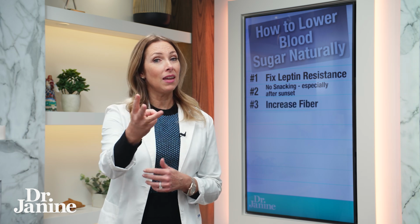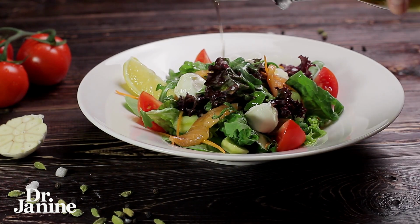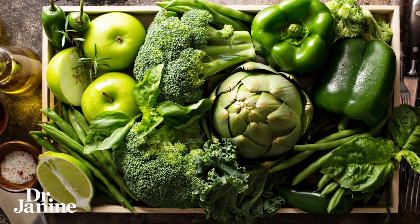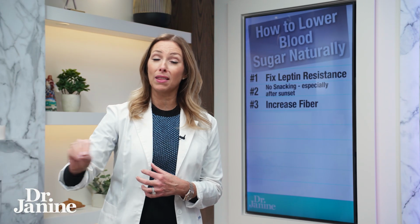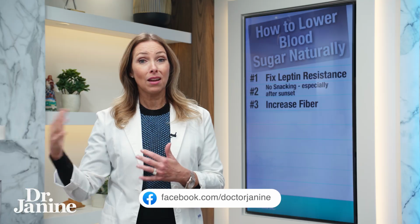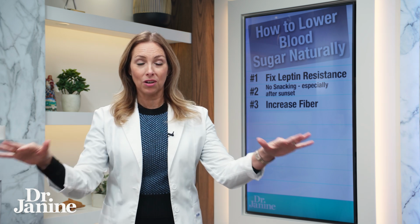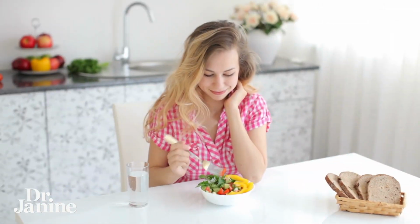Okay, tip number 3, increase your fiber in your diet. We know that fiber is naturally occurring in foods, and fruits are a great example. They naturally have some fiber. Now, as soon as you juice that fruit, you are removing that fiber, and now that sugar from the fruit, which is a healthy sugar, is unfortunately out of balance without that fiber to help to balance that blood sugar, and that's exactly what fiber does. So make sure that you're getting enough fiber in your daily diet.